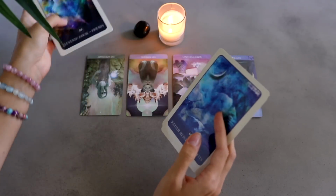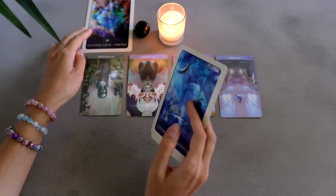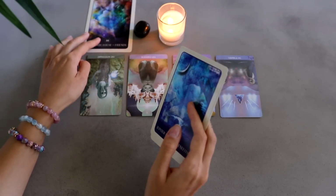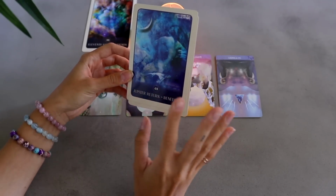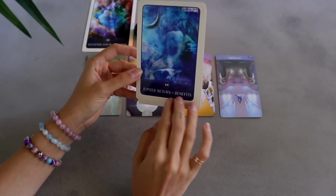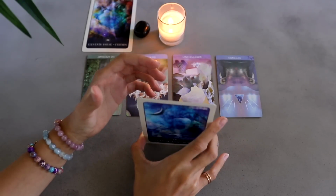So one of your natural talents is to get along with everybody. One of your natural talents is to make friends, make partnerships, long-lasting partnerships. That's going to be a very big talent that you guys have, whether you've unlocked that yet or not. And then with Jupiter return benefits, you guys are master manifestors.